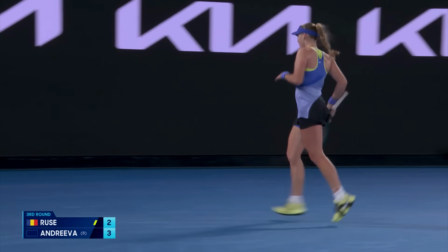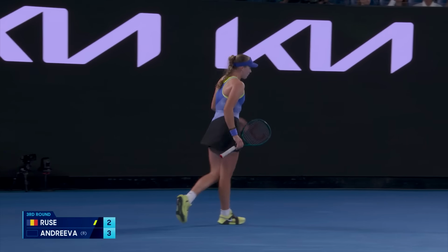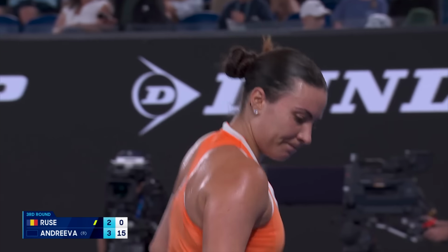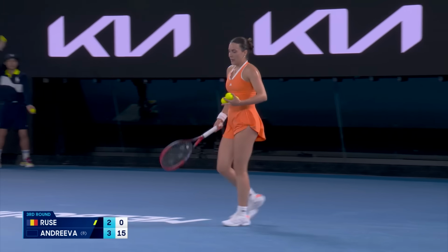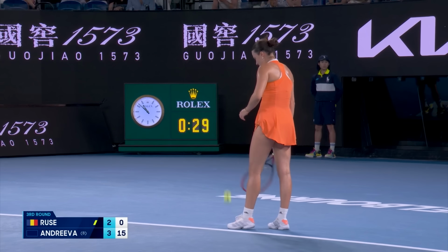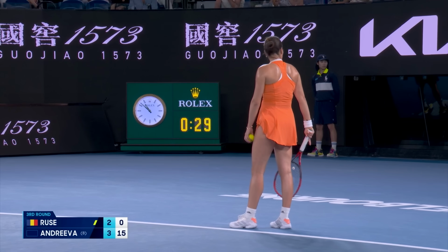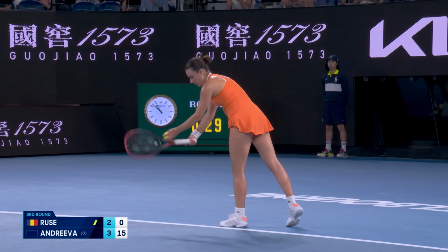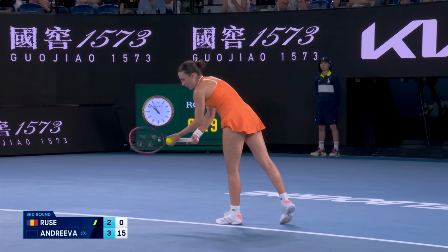Oh, it's not quite there for that one. Love 15. And this is where it gets difficult. She's invested a lot. She's worked hard here, Ruse, physically. It always is when you play a top 10 player. The intensity is up. It's a big occasion for her. You can see physically she's working hard, but it's right about now, after 30 minutes or so, that you have to maintain the level.